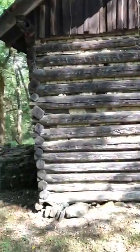Here's one of the barns on property. I just love this old chinking here.